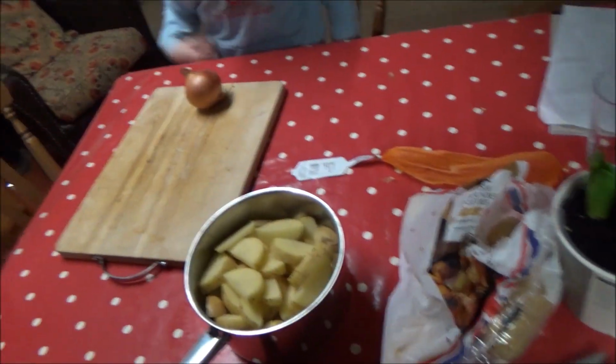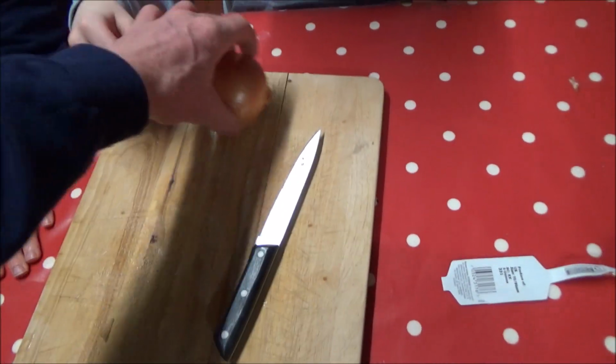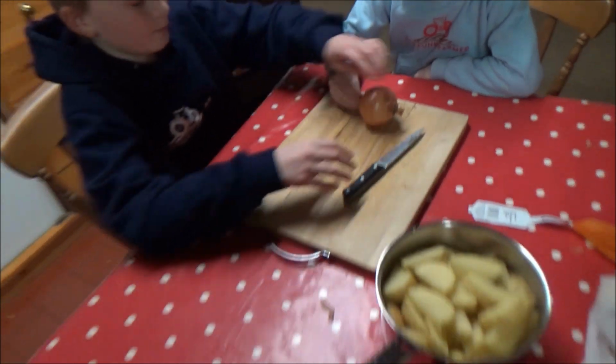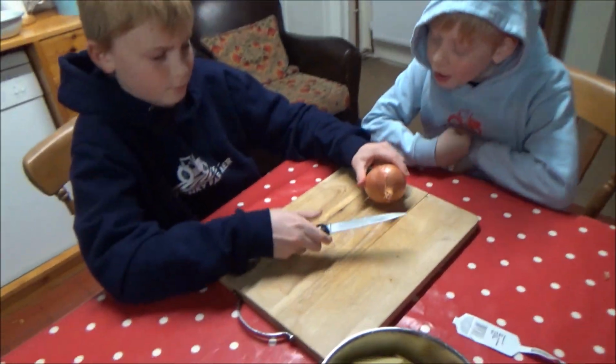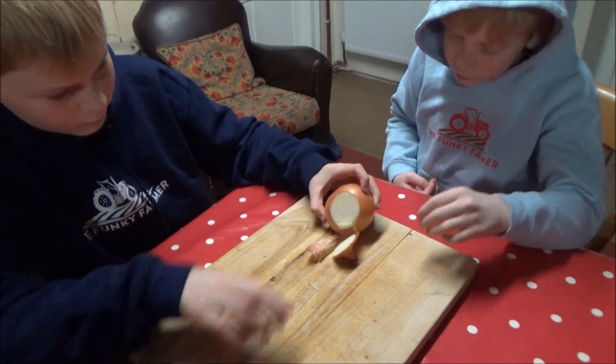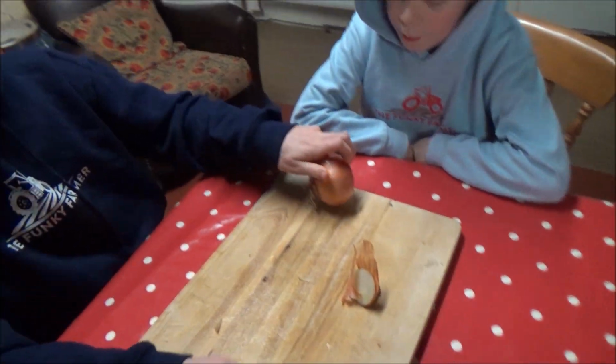One at a time. You've got to take the top off the onion. You need to hold it like that. So I'm going to cut it for him, because he doesn't know how to do that. Okay, you cut it. Those knives aren't very sharp. Right, that's it. Let's chuck that away, and then do the bottom bit.